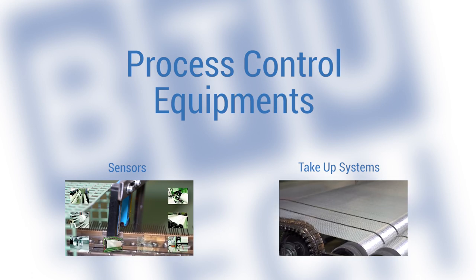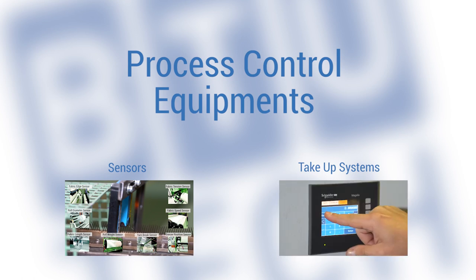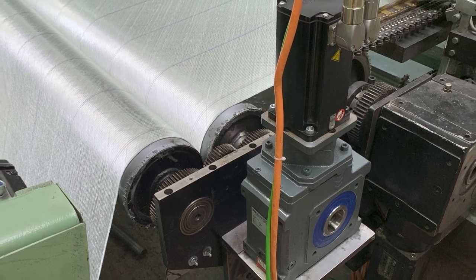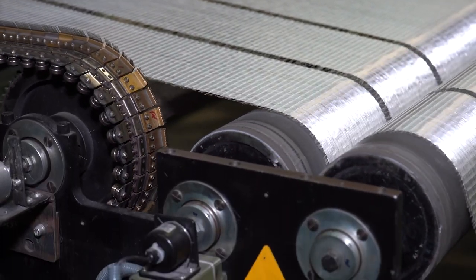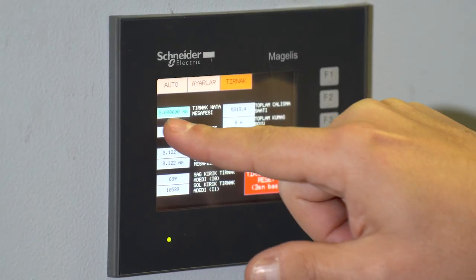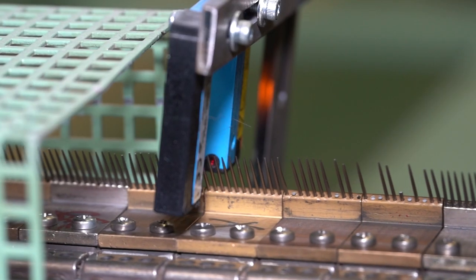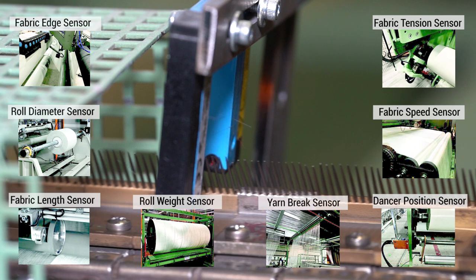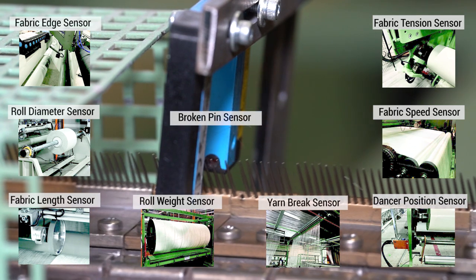For all quality assurance concerns, process control is a must in BTU test solutions, such as take-up systems to pull the fabric with constant tension from the knitting and weaving head of the line. Sensors for a wide range of use, such as for roll weight, diameter, fabric length, speed, edge tracking, or for broken machine parts.